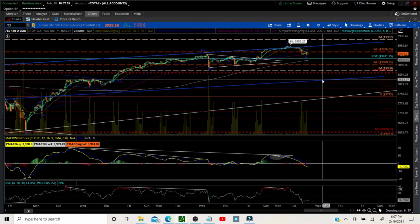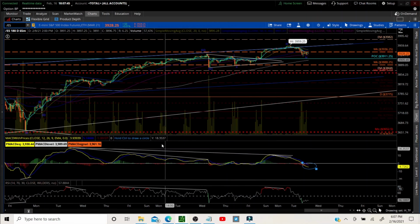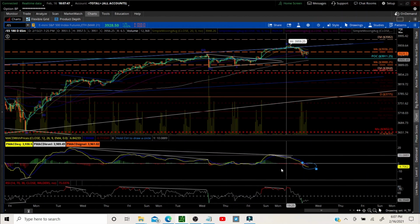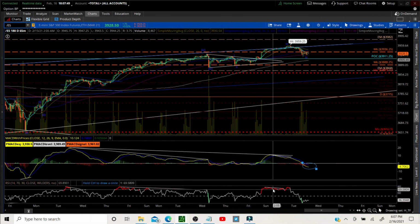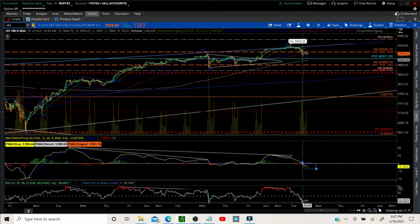Okay? All right, so check out the MACD. We had some movement to the downside. We had a mini bearish divergence on top of this full bearish divergence. We had a divergence here in the RSI as well. We got into the oversold area and we're bouncing.